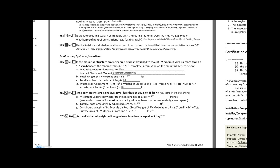Then he's being asked what are the total number of attachment points, right? So the racking system, how many beams are coming out of the roof structure for the attachment system? And in this case, there were 52. So what he's asked to do there is take the total weight of the modules and rails from line B, right here, divide it by the total number of attachment points from line C here, and he gets 30 pounds. And then is asked the question, is the point load weight in line D above less than or equal to 45 pounds? And it is less than 45 pounds. It's 30 pounds, in fact.